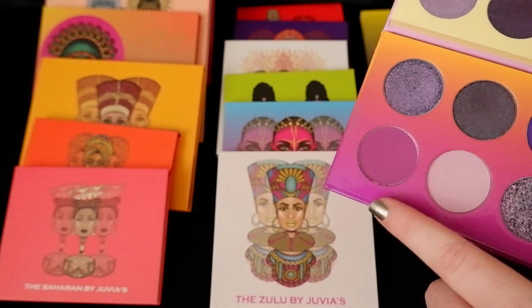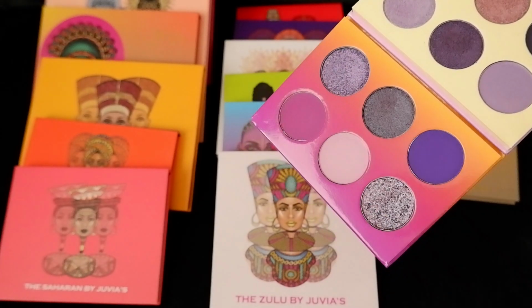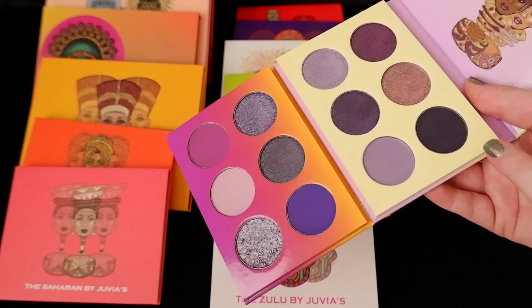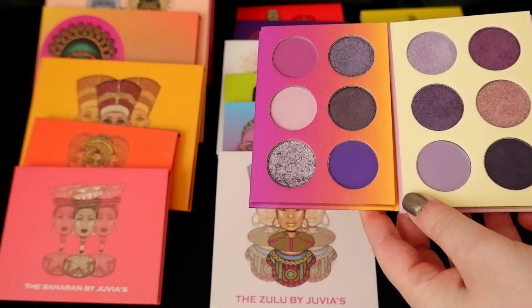This is more like pinky purple to me, so that can go with the rose gold. This shade right here is like a mauvey lilac that can again work as a blend shade for some of these other things to tone it down. So I feel that this is just a really nice companion palette.